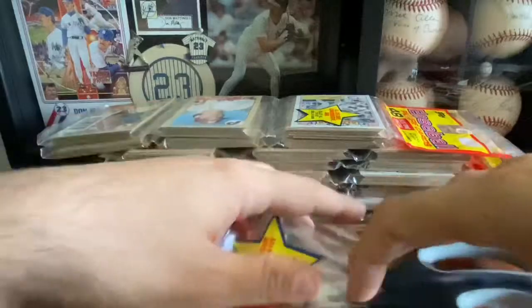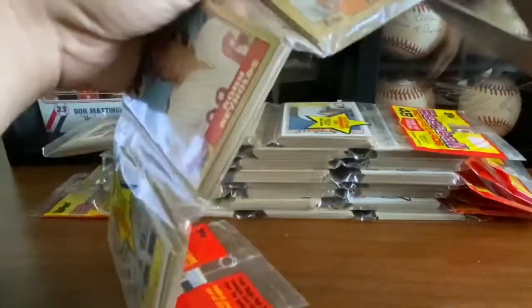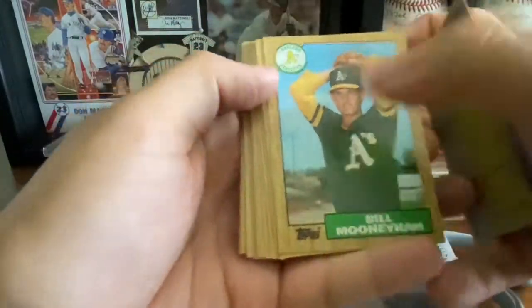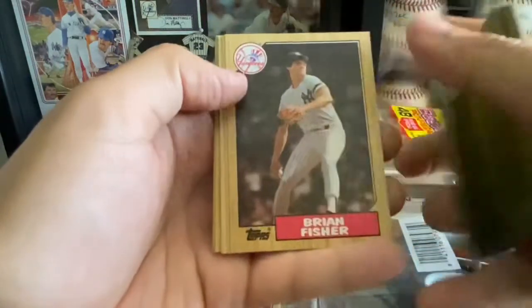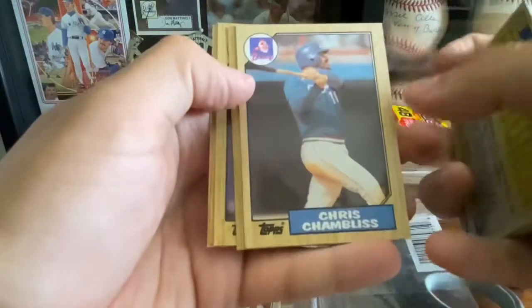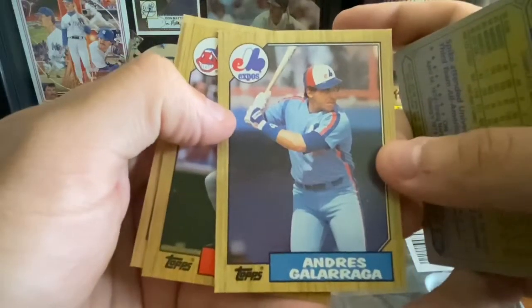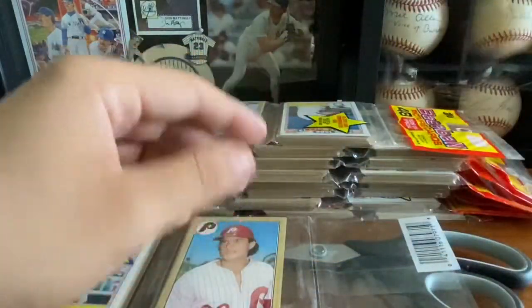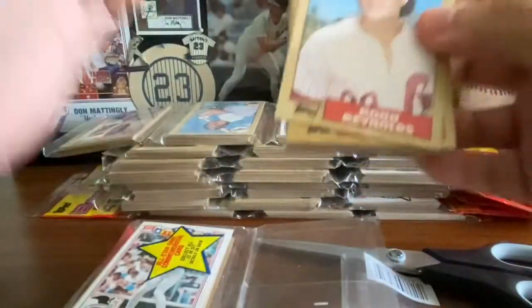Steve Crawford. Ed Vandenberg. I guess it is spelled that. It is done that way. Chris Chambliss. Spike Owen. Andres Galarraga. Very nice. Early career Andres Galarraga card. Brett Butler. Wally Joyner. A couple of nice long career players right there. Brett Butler and Wally Joyner. Both played quite a long time there.